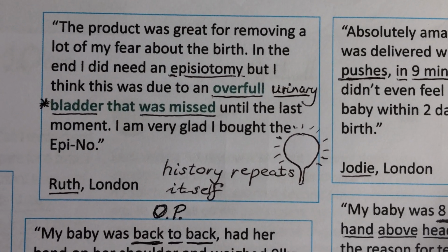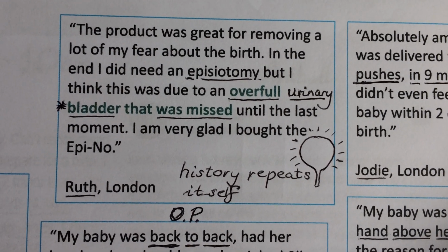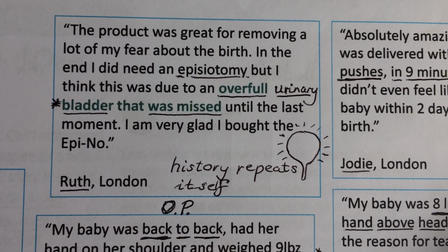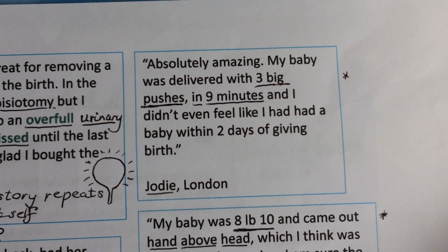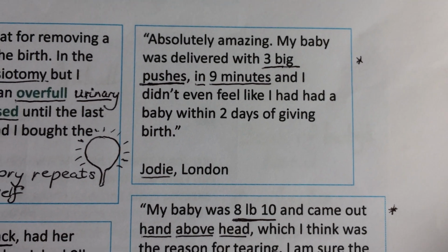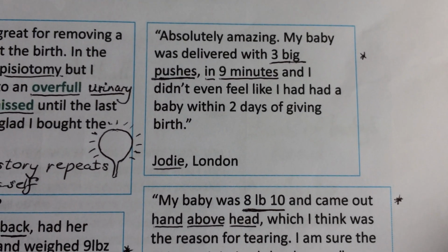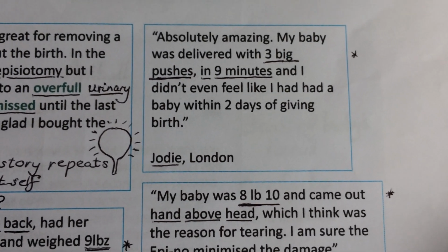Unfortunately, Ruth had a recurrence of what I've seen when I was in Leicester. A full urinary bladder prevents a normal birth because it blocks the outlet. And Jodie of London, she had three pushes and in 9 minutes gave birth to her baby, and within 2 days of giving birth she felt normal.